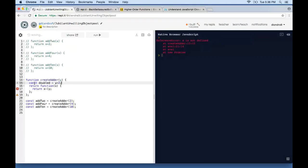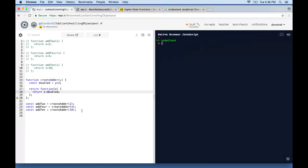Oops, that is not right. Okay, so what I've done is up here in the initial function, I've created a new variable called doubled, and I double my y value. And then down here in my anonymous function, I use that variable. And let's make sure that everything is still working.